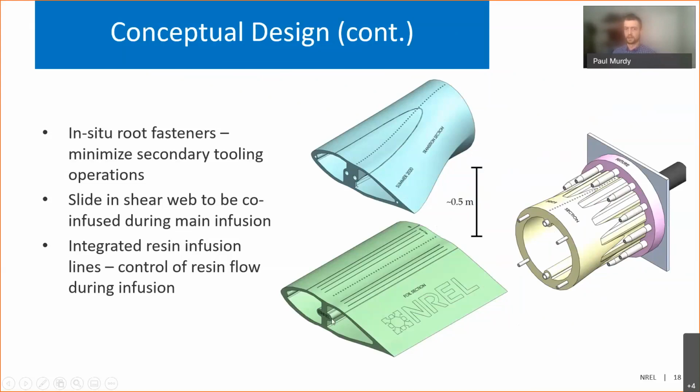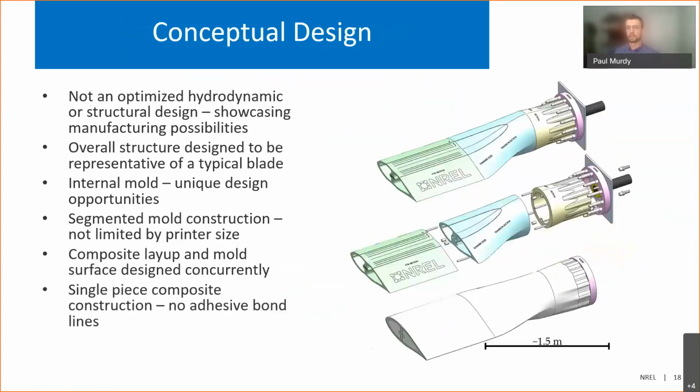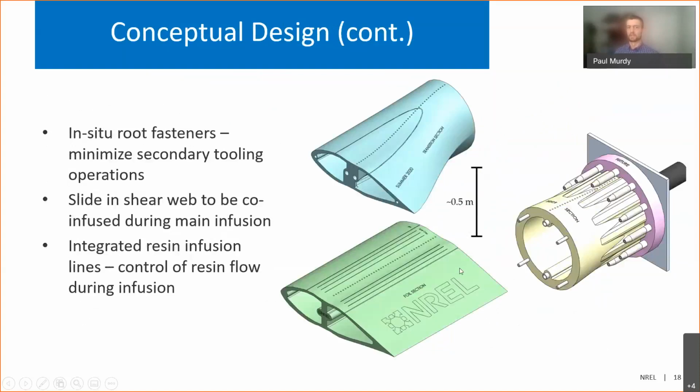It's not as visible in these drawings, but we also wanted to include a slide-in shear web, so a sandwich panel that would slide inside the foil section to be co-infused during the main infusion. That would just be a foam fiberglass composite panel that is included, or fixtured, by this 3D print. And one final thing, we haven't seen anyone do it before, but we thought it might be possible and useful to include resin infusion passageways within the mold itself.